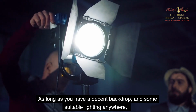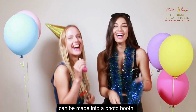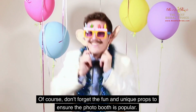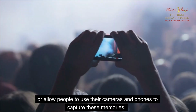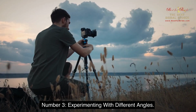As long as you have a decent backdrop, and some suitable lighting, anywhere can be made into a photo booth. Of course, don't forget the fun and unique props to ensure the photo booth is popular. You could hire a dedicated photographer to take photos here, or allow people to use their cameras and phones to capture these memories.